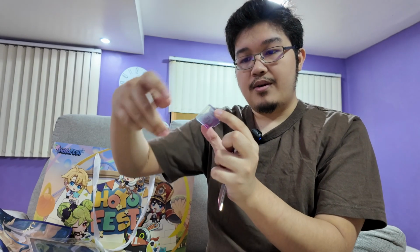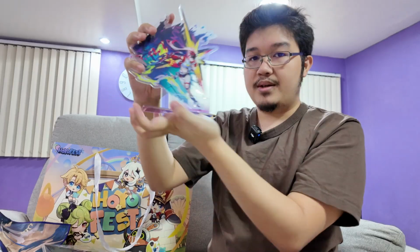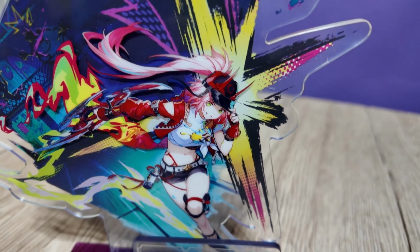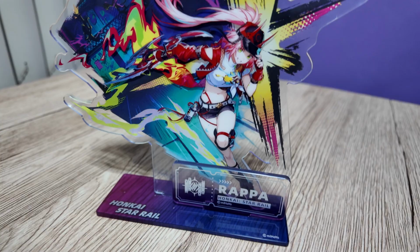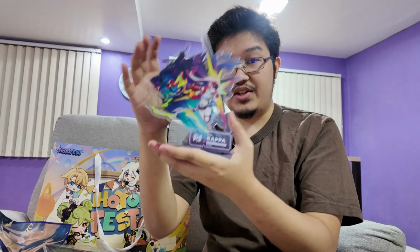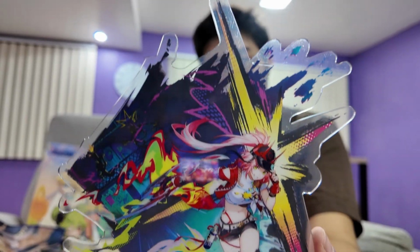And then you got Rappa, Erudition, Honkai Star Rail, Mihoyo, copyright, all that stuff right there, snapped right into place. And there you go. You have a Rappa acrylic stand. It looks really freaking nice. It's so big, honestly. A lot of the other acrylic stands are just standing like this. But this is huge. This is like a lion's mane of acrylic stands. It is gigantic. So yeah, I like it.